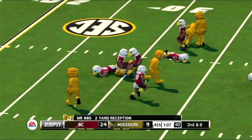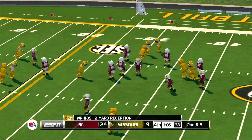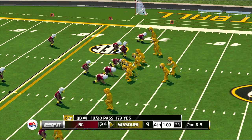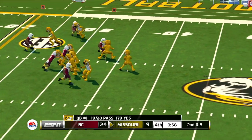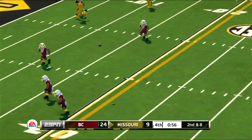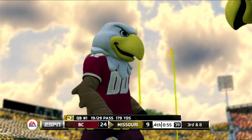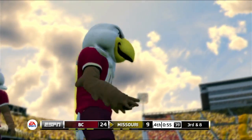Tries to set up a screen for the wide receiver. Hey, kill, kill, kill. Flair. That makes it second and eight. Dog four. Pass incomplete. Trying to get it to his receiver. Number two, the intended receiver on the play.